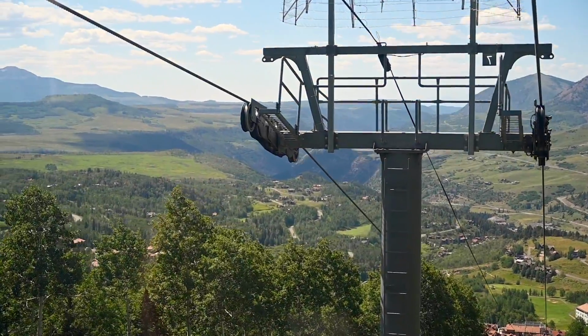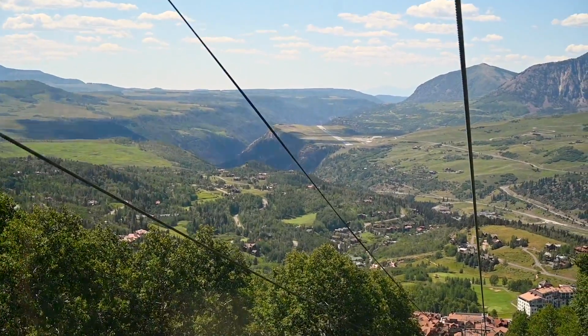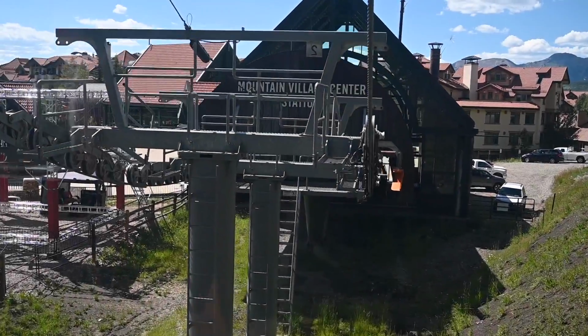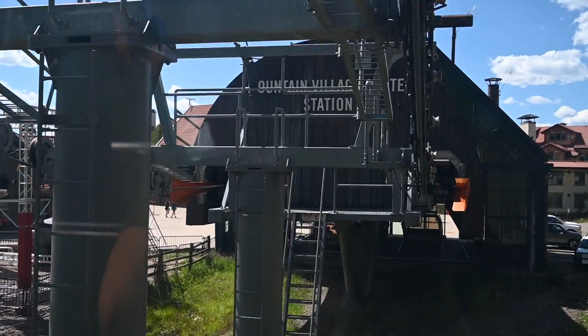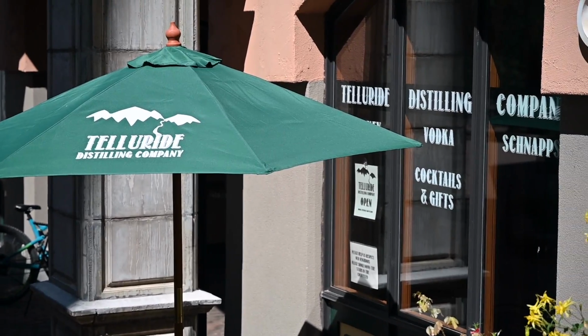As you head down into the resort area of Mountain Village, you can see several 14ers towering in the distance. After arriving in Mountain Village, we had a short walk to our third featured distillery, the Telluride Distilling Company. Day 2, but number 3 distillery, the Telluride Distilling Company.